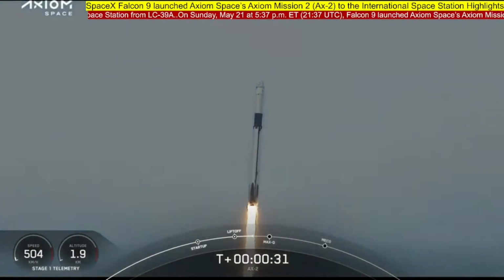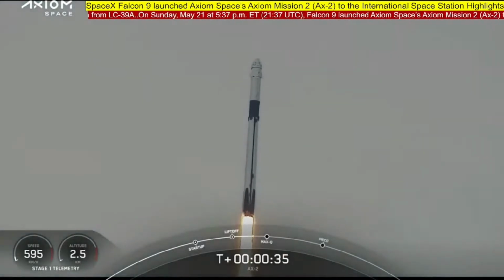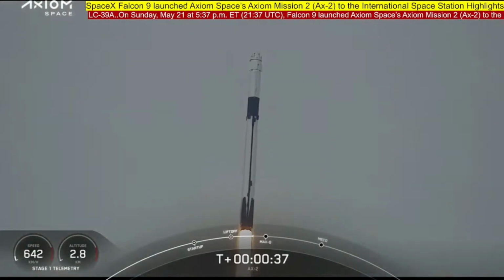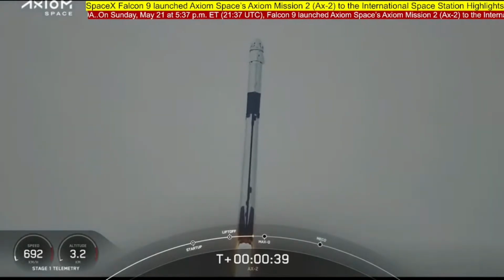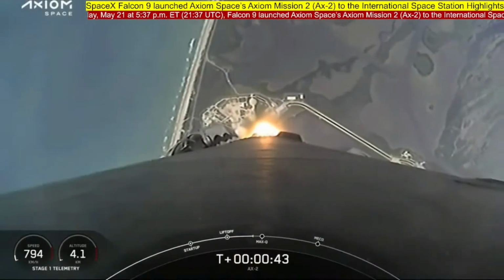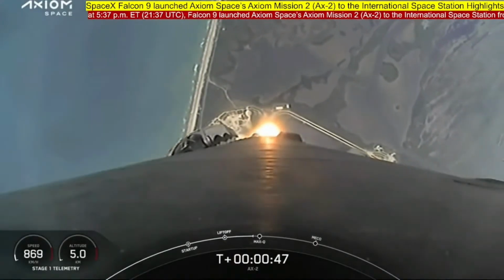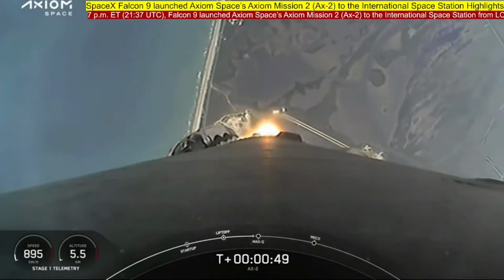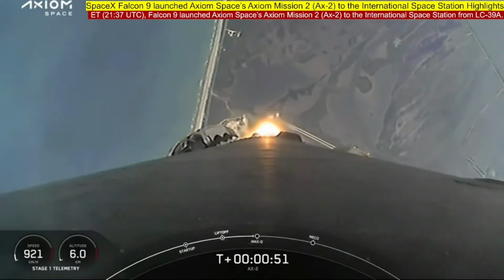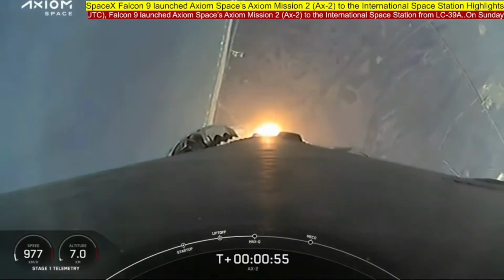Plus 30 seconds into this historic flight. T plus 36 seconds into flight. A great view of Falcon 9 heading to space. Power and telemetry is nominal. Stage 1 throttle down. Power telemetry nominal. We're into the throttle bucket. The first stage is throttling down power on the Merlin engines in preparation for Ax-2.